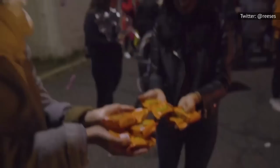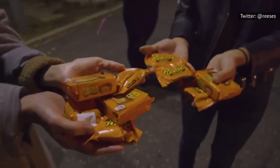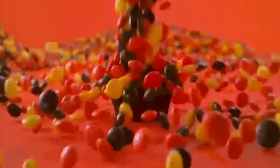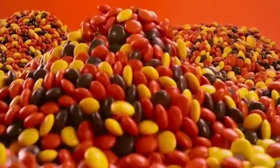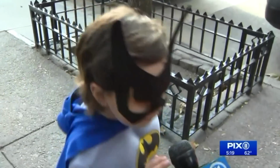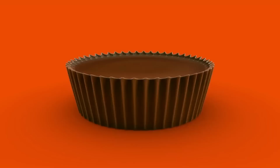Sadly, though, it seems as though that debut was its one and only appearance, although Hershey spokespeople hinted that they might deliver the Reese's Candy Exchange to other cities in the future. Maybe if we all ask nicely, it'll end up going on a national tour soon enough. What did you think about the machine? Did you like it? Yeah, I've never seen anything like that.